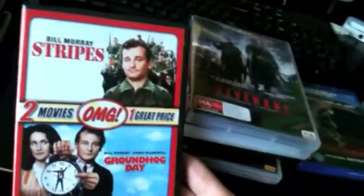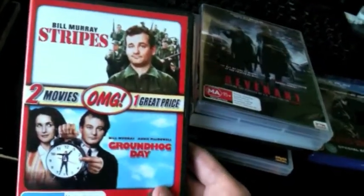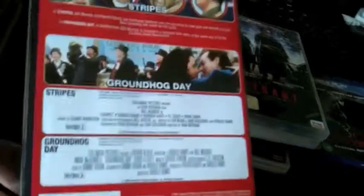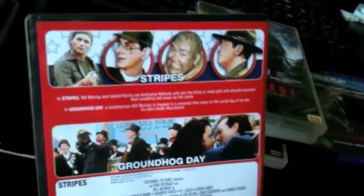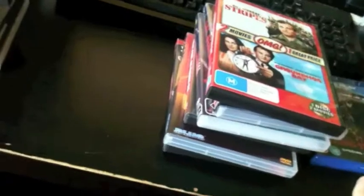Bill Murray, Stripes and Groundhog Day. It was $5. I do like Groundhog Day. I've never seen Stripes, which is just terrible. I need to see Stripes. I don't know why I've never seen it. I will have to see it.